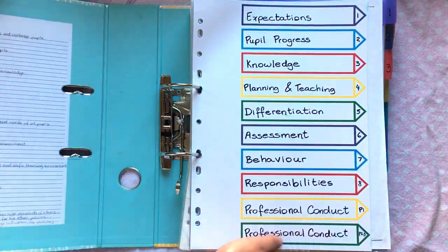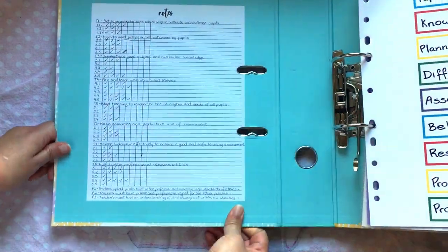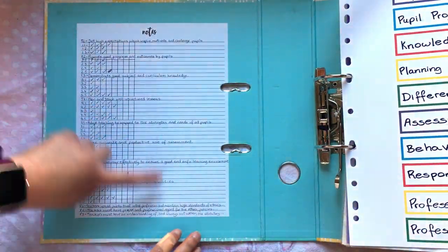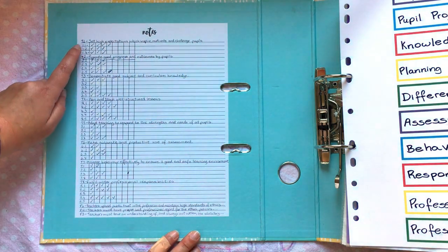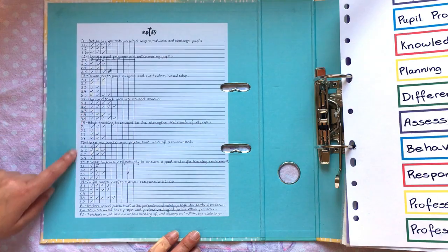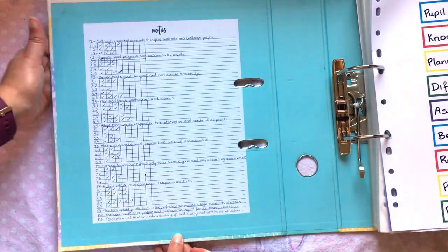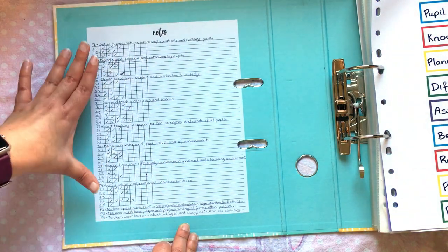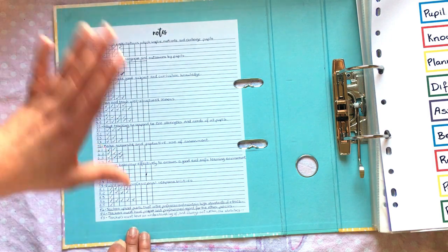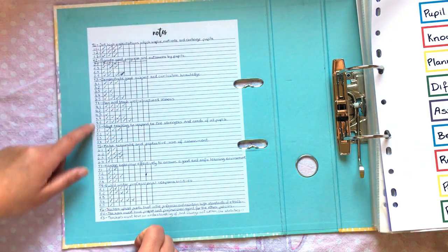So what I did was, let me show you over on this side. Let me pull it down a bit. There you go. I wrote all the standards here, just the main standard, and 1.1, 1.2, 1.3, and so forth, all the way to the end, at the front of my folder. So I could see all the evidence I had collected at a glance. I just had to open the folder and see everything I had and what I needed to work on.